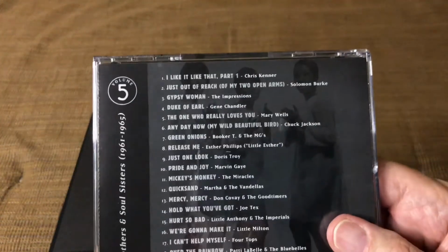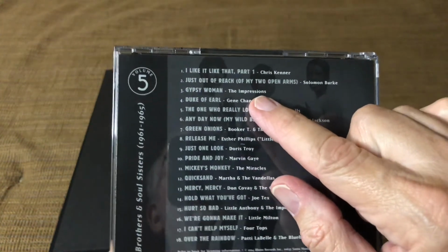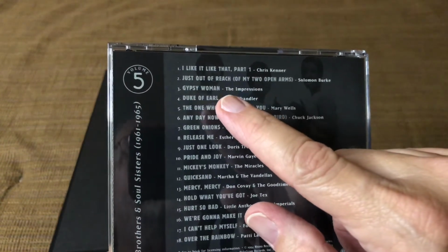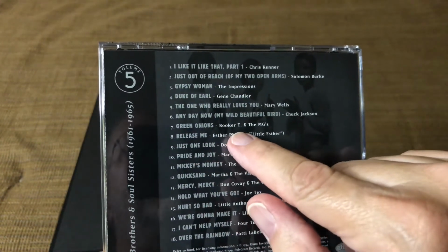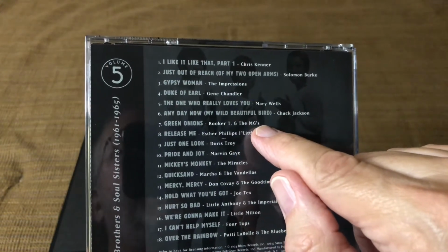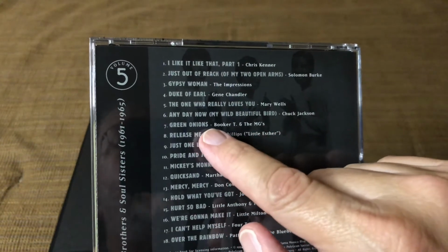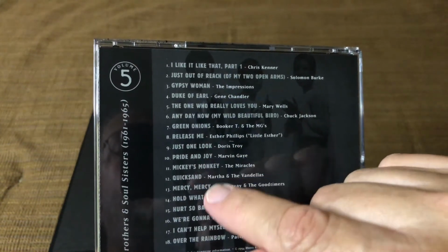And here we have Gypsy Woman by The Impressions. That's when Curtis Mayfield, one of my favorites, really took over the group with a very unique sound. We have Green Onions by Booker T and the MGs. Now that's a band that is mostly white, and they did all instrumentals, and they were the backing bands for many, many groups, including, I believe, for the Blues Brothers.